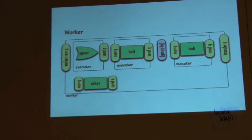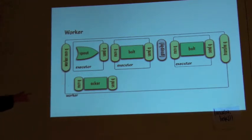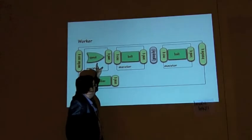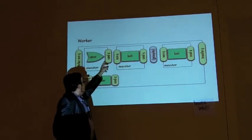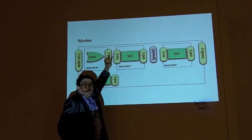So if you're memory bound, or if you're headed for absolute lowest possible latency, this is an unjustifiable architecture, right? I guess I should explain this way. Basically between every executor in Storm, there's this disruptor queue, which is the send queue, and then Storm periodically sweeps the send queue.